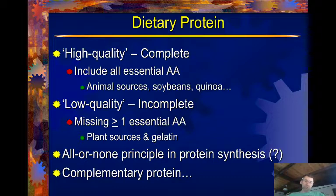The incomplete proteins then are missing at least one of the essential amino acids in its amino acid profile. So again, Chronometer does this, which is kind of cool, right? So incomplete protein, you're missing at least one of the essential amino acids. These are found in plant sources, right? So you got your beans and your rice and your other vegetables and all that kind of stuff. Those are incomplete proteins. Gelatin is the one animal product that is considered an incomplete protein. We don't eat too much gelatin, I guess, but it's out there.